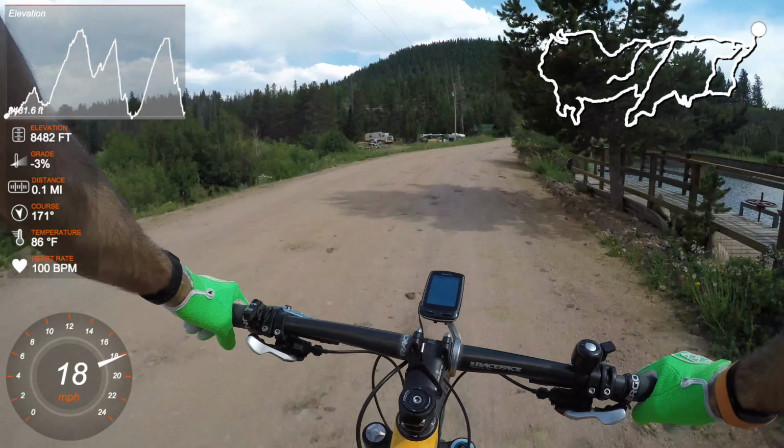Across the stream. Nope. That one wasn't so quick. Up. I lost all my momentum. There we go. Let's get going again. Look where you're going, Kerry. Yes! Wow, that's sweet.